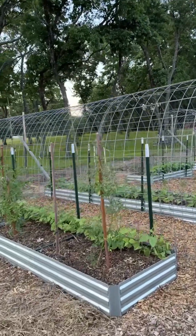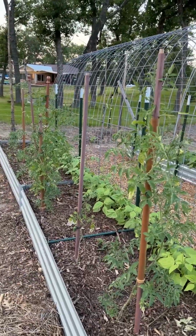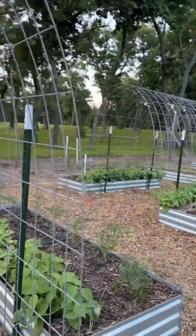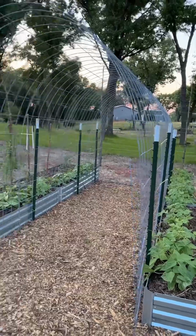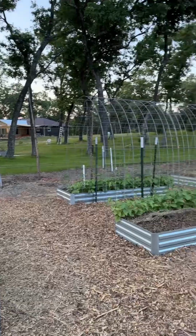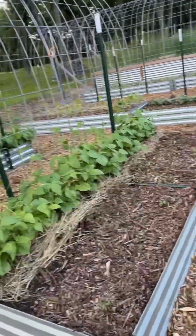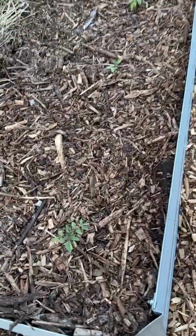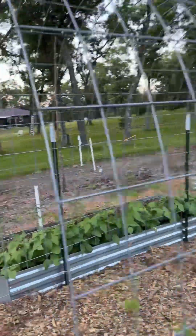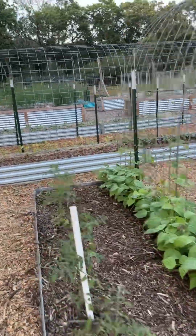These are the beans, pole beans, indeterminate tomato. This is the pole bean trellis, another pole bean trellis, and tomato on the side. Pole bean and tomato.